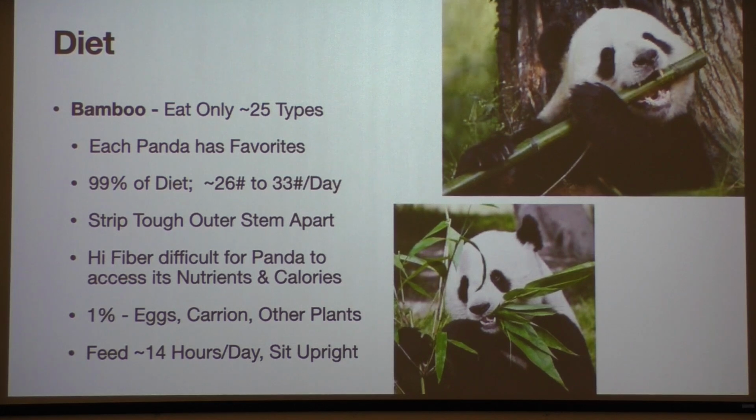The high fiber is very difficult for them to digest and access the nutrients and get much calories out of it. So that's why they're eating so much. They will, again, you're going to have this basically from a pregnant female, are going to go after maybe some eggs, the dead remains of an animal, because they really don't go out and kill other animals, and maybe some other plants.